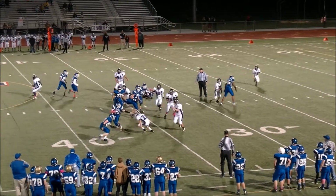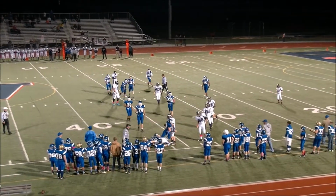Pitch to the tailback. He's looking for the option. The option's not there. He's brought down in the backfield.